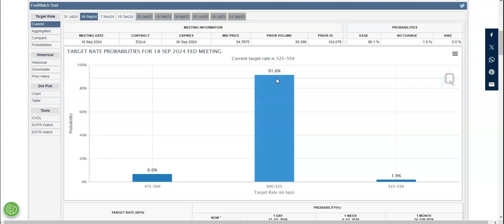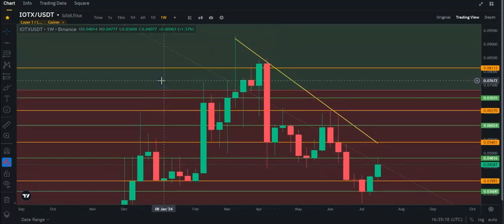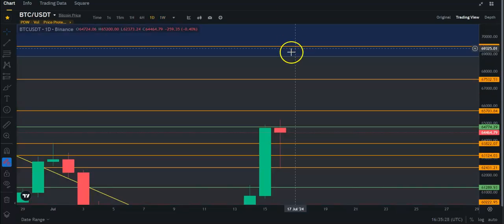So anyways, guys, that's all I have about IOTEX right now. IOTEX is one of the bigger pumpers in my bag. Like I said, I don't have a lot of it, but it's not really anything to get excited about until it gets above this trend line and really above 6 cents. So yeah, guys, and that's all I have about Bitcoin too in this video.